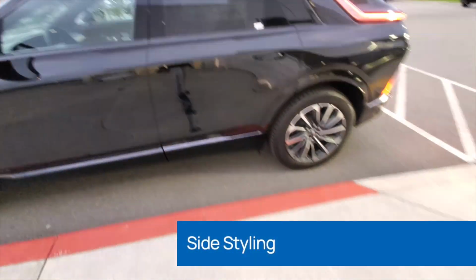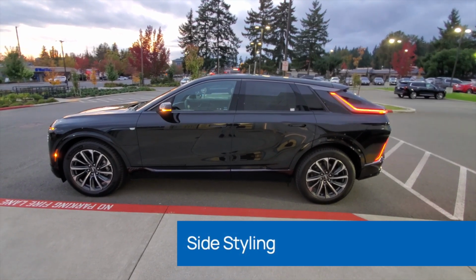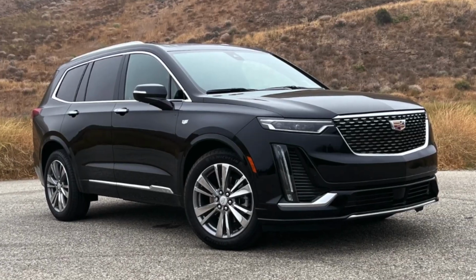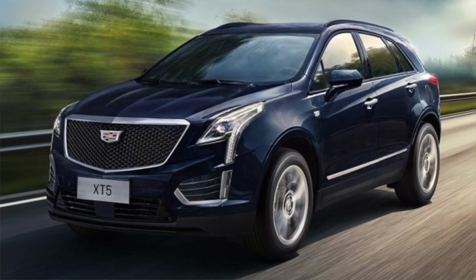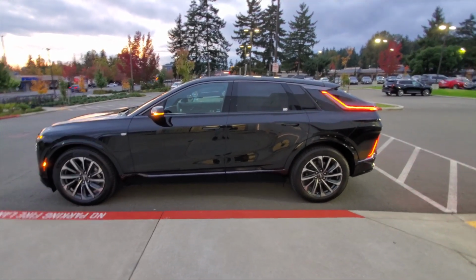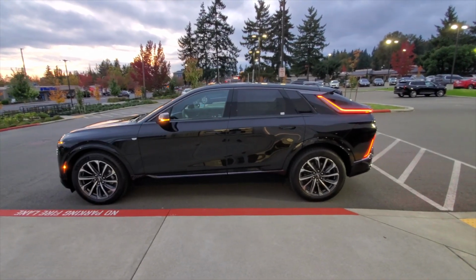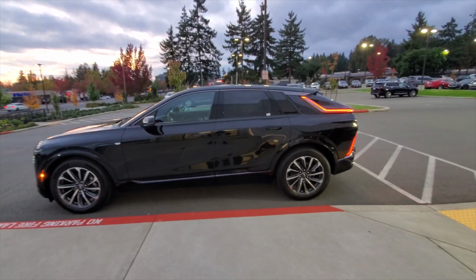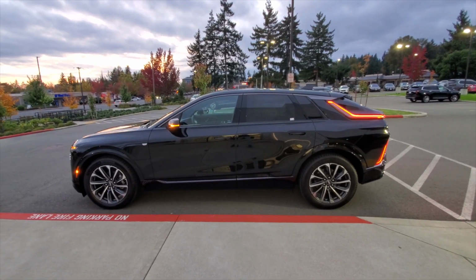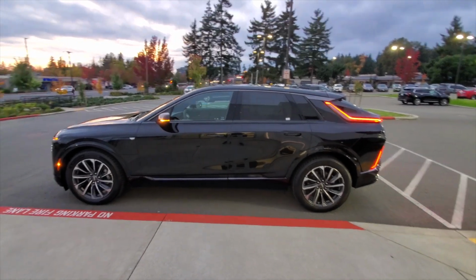And coming around to the side of the Lyriq, you see that it doesn't look like a traditional SUV. I'll take some pictures and I'll overlay it right about now. I'll give you a couple seconds. And there you go. You can see those are some other Cadillac vehicles that look more like a traditional SUV shape. The Lyriq doesn't have that. Instead, it has kind of a raised wagon style styling. And I still think it looks really good. It kind of has an interesting look. I think it looks unique and it looks quite nice. But again, it's just a bit different compared to the regular SUV that you're used to.